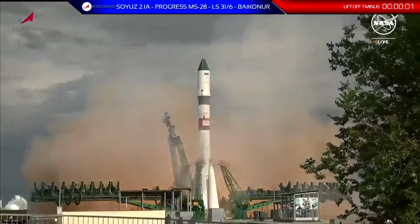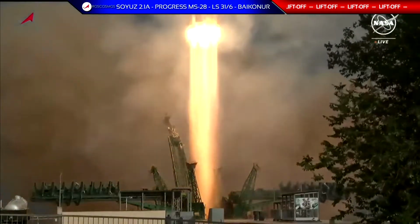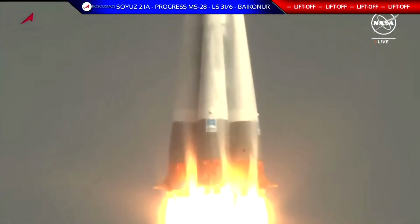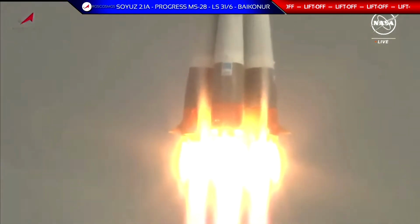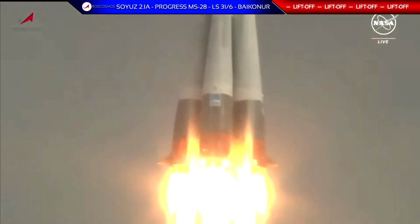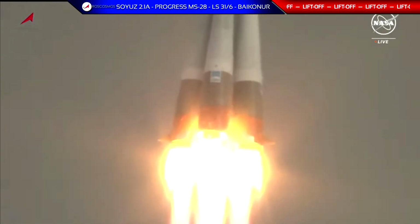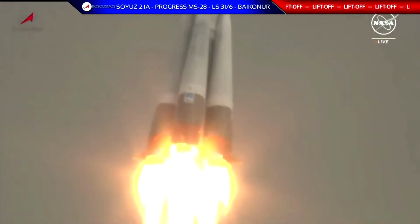Engines revving up to full throttle and liftoff. Liftoff of the 89th Progress resupply ship to the International Space Station. The vehicle has cleared the tower. Thrust on the first stage engines. The Soyuz booster arcing out to the northeast from the launch site in the Central Asian desert.